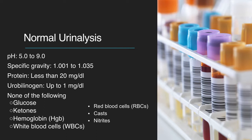Urobilinogen could be up to 1 milligram per deciliter. On a normal urinalysis, you should not find any glucose, ketones, hemoglobin, white blood cells, red blood cells, casts, or nitrites. Those are indicative of infection.